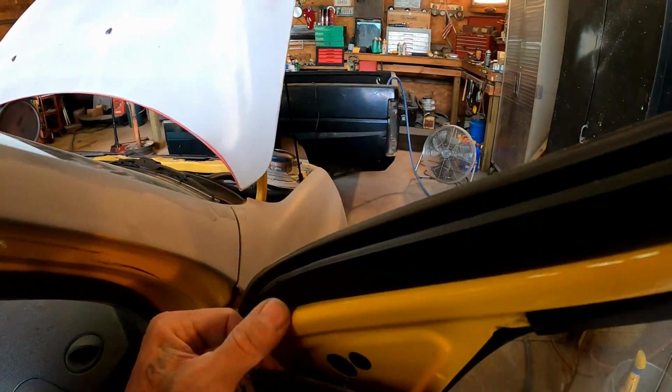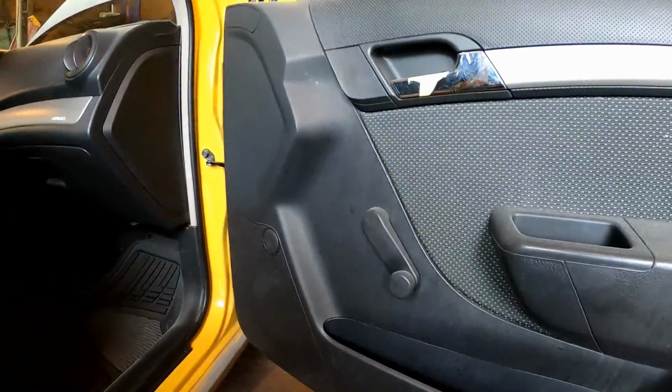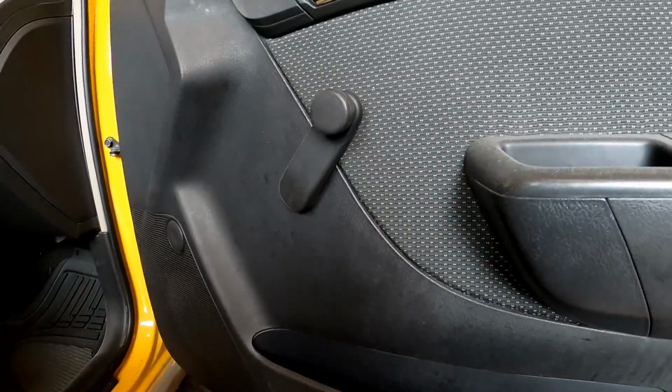This is gonna come right off. I mean, it's not hard at all. There you go. Oh, good Lord. Came off so easy, it just jumped off the car. So anyway, there's that. When was the last time you guys saw window cranks? You don't come across that too often.